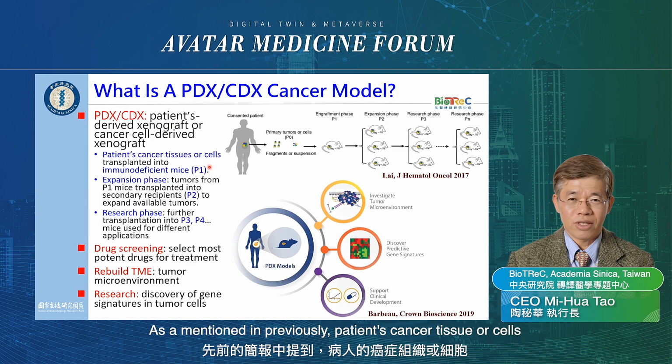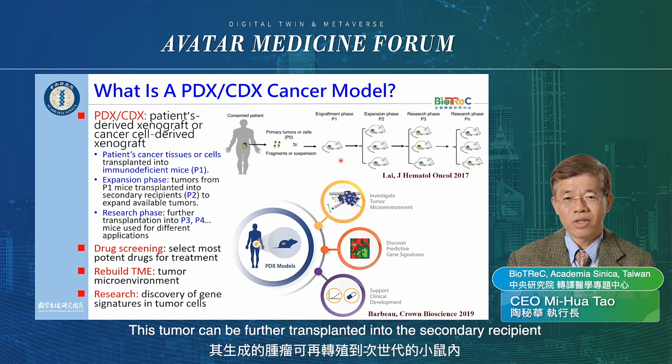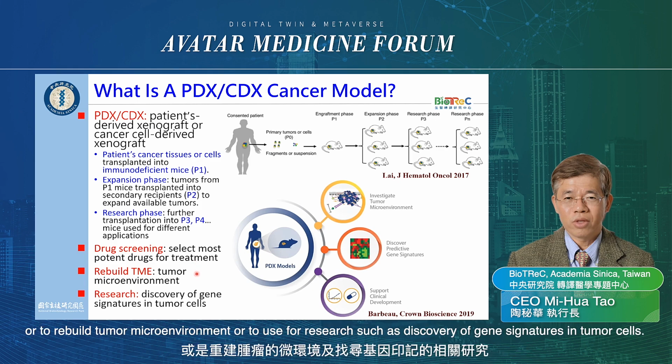As mentioned in the previous slide, patients' cancer tissues or cells can be transplanted into immunodeficient mice to generate the first generation of PDX or CDX mice. These tumors can be further transplanted into secondary recipients to further expand the available tumors for different applications. These mice can be used for drug screening to select the most potent drug for treatment, or to rebuild tumor microenvironment, or to be used for research such as discovery of gene signatures in tumor cells.